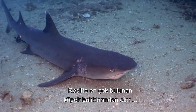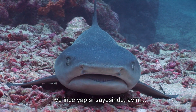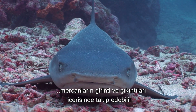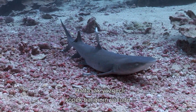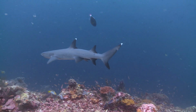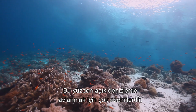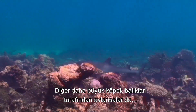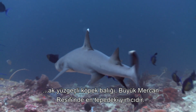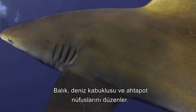One of the most common sharks found on the reef, the white-tip is relatively small, around 1.5 meters in length, and has a slender build which allows it to pursue prey through the cracks and crevices of the coral. In fact, the white-tip's lithe, elongated body is so specifically designed for hunting in tight spaces that it must swim with a strong undulating motion, making it quite clumsy in open water hunting. Although vulnerable to predation from other, larger shark species, white-tip reef sharks remain an apex predator on the Great Barrier Reef, controlling populations of fish, crustaceans, and octopuses.